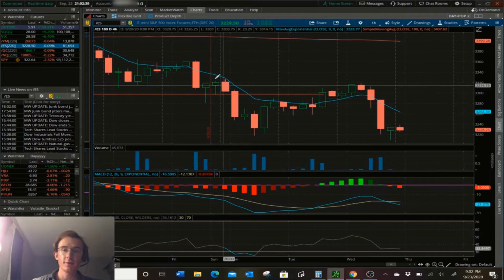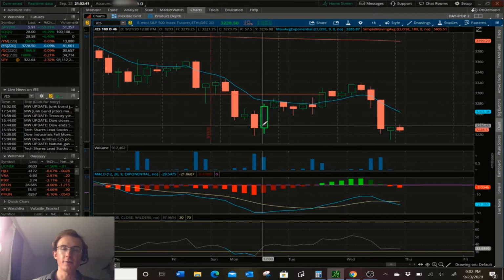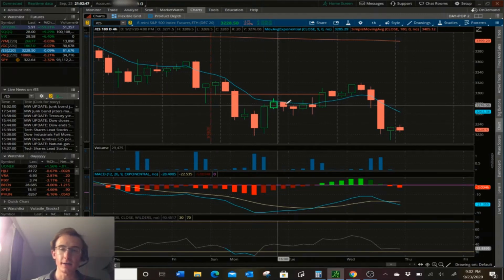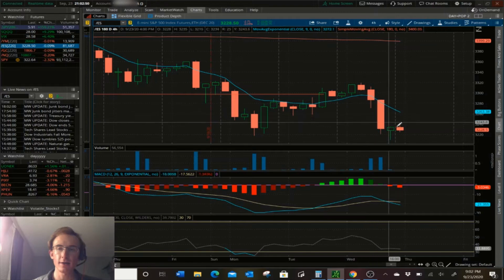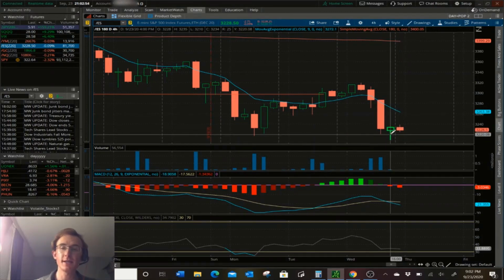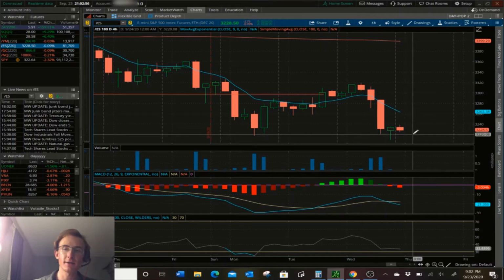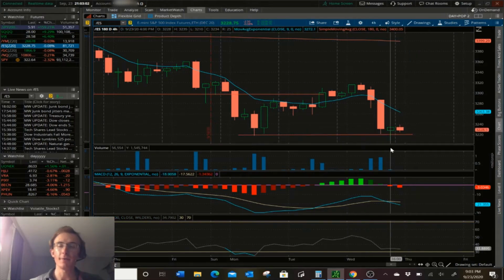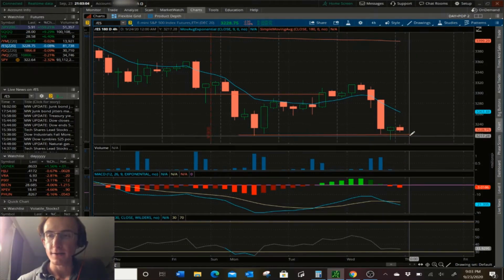So on the 21st, we saw it crash down very aggressively during the beginning of the day, and we saw it rally a little back up, and then it crashed down even further to a new low of the day. But it seemed, if we do some technical analysis here, that we actually found a new bottom.